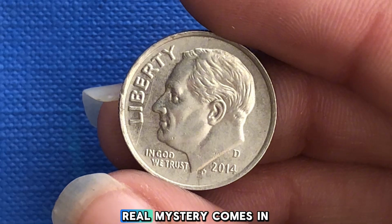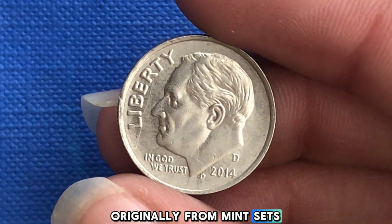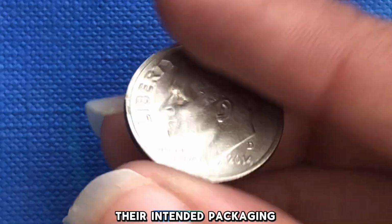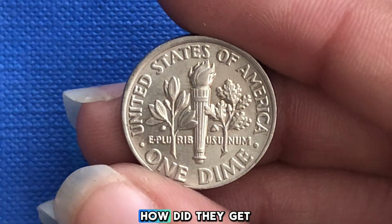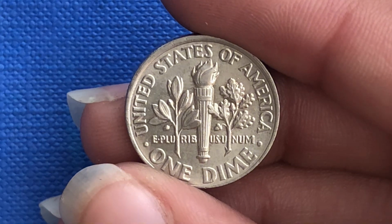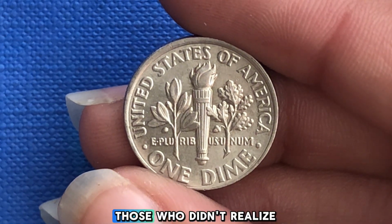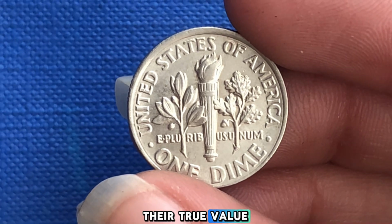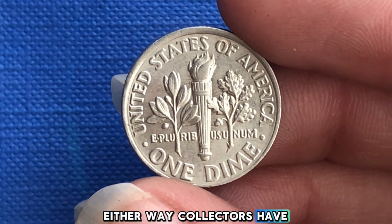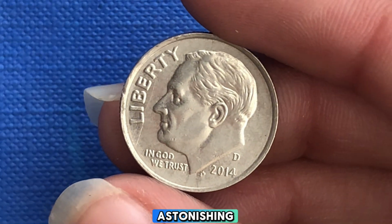But here's where the real mystery comes in. Some of these proof dimes, originally from mint sets, have surfaced outside of their intended packaging. How did they get there? Some theories suggest accidental releases, while others believe they were removed from proof sets and spent unknowingly by those who didn't realize their true value. Either way, collectors have identified these coins, and the results have been nothing short of astonishing.